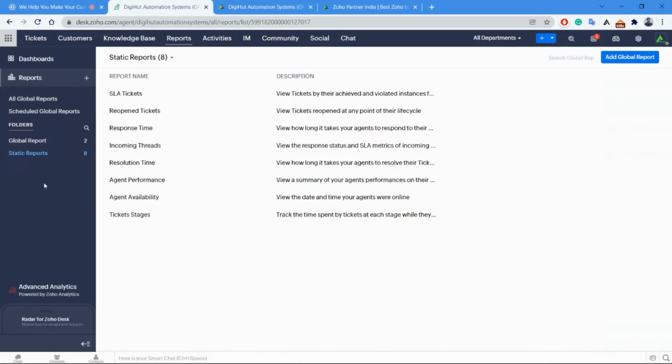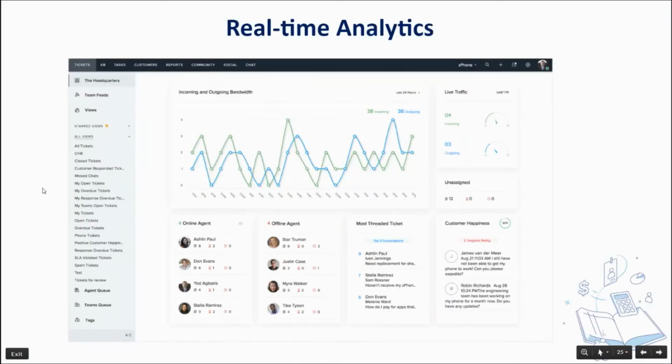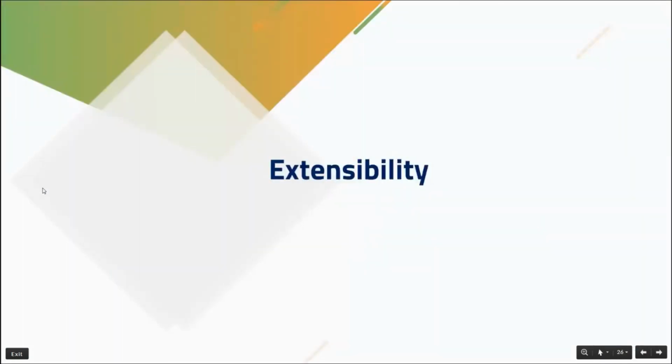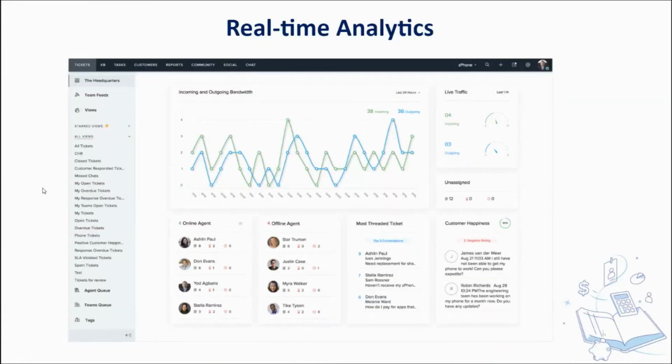And then we have the last option. We have the last point in this particular menu or agenda, that is the extensibility feature. So I was just discussing the reports and dashboards. They can see the incoming and outgoing ticket trends, number of unassigned tickets now, the list of online and offline agents, the list of longest ticket conversations, and recent service quality feedback from the customers. So immediately they can see all these actionable insights on their dashboard.